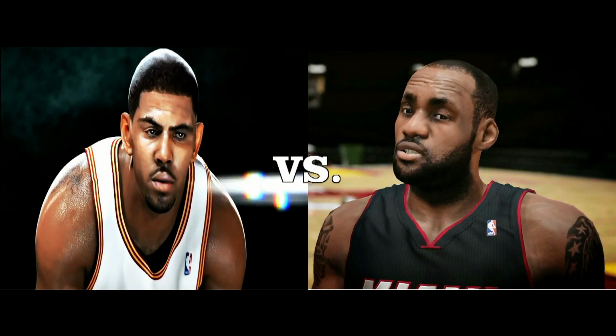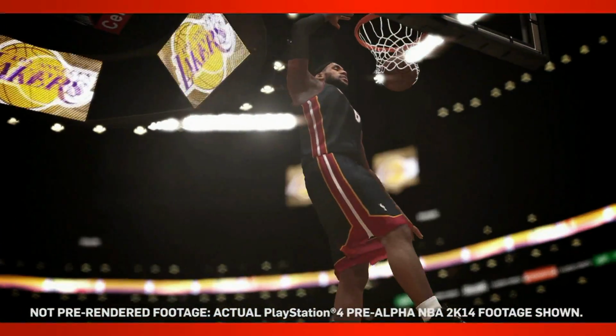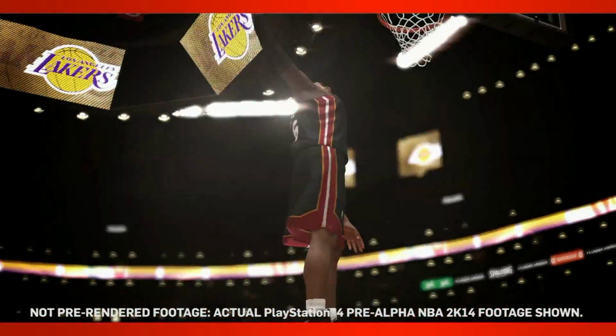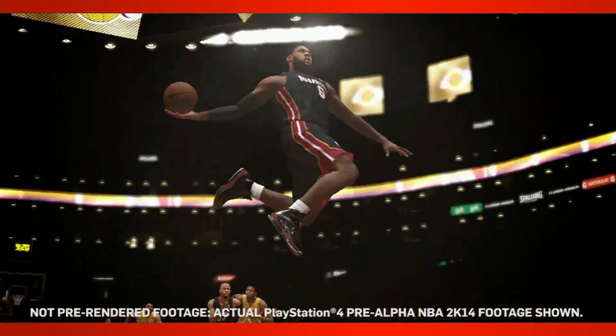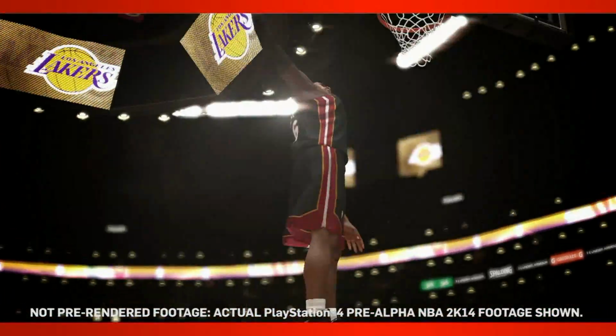Start off with 2K here. The first detail I noticed was the facial expression that 2K put in to individualize each player, especially when you can see LeBron go up for that dunk and he shields his eyes from the ball. Like, he closes his eyes as if he doesn't want the ball to hit him.